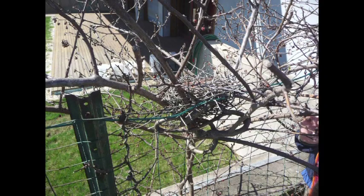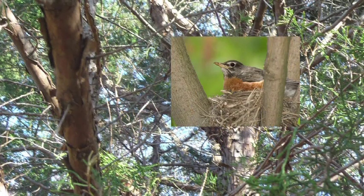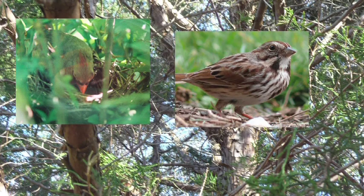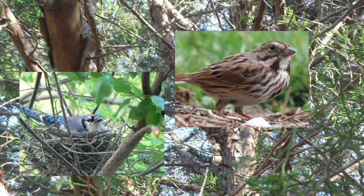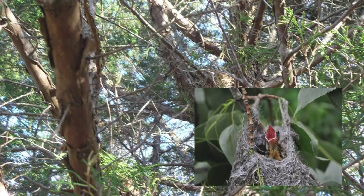This fall and winter, you might find some saucer and cup nests around your own backyard. Keep an eye out for nests of American robin, northern cardinal, song sparrow, gray catbird, blue jay, Baltimore Oriole, which is more of a hanging basket than cup shape.